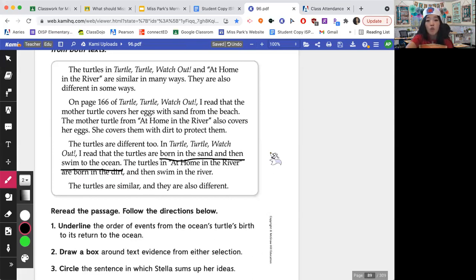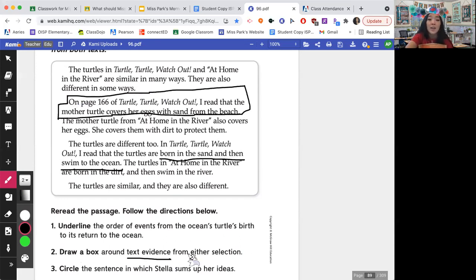Okay, next one. Draw a box around text evidence from either selection. Ooh, I like that. We usually look for things that are specific to the story, and we'll notice it by using page numbers. On page 166 of Turtle, Turtle, Watch Out, I read that the mother turtle covers her eggs with sand from the beach. I like how it gives us the page, so we know that it's text evidence from the selection, which is the story.